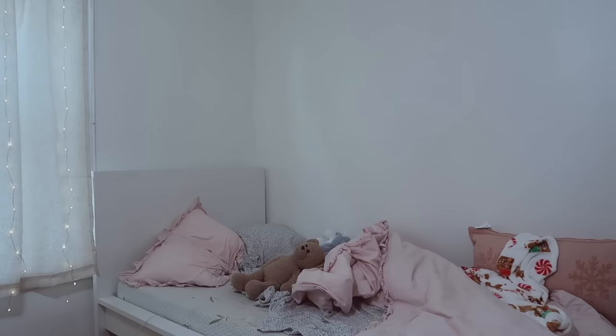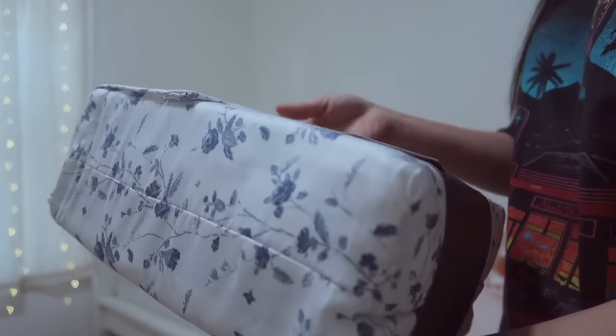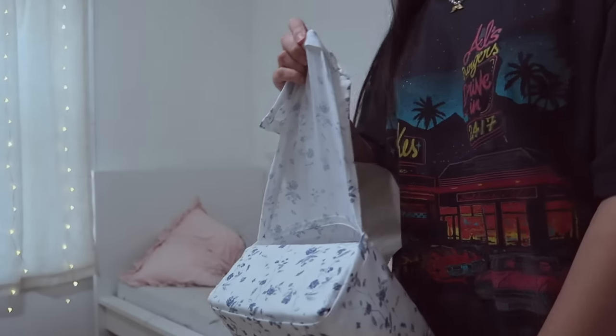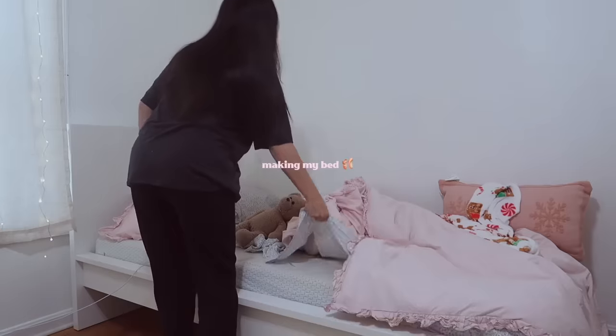Okay, so for my bed, I do want to keep the little pink comforter that I have, but I do want to change my sheets. So I got these ones from Target. Look how cute they are. They're this blue floral color, and I love them. I've been wanting these, and I got them because they were on sale for Black Friday, which I thought was perfect.